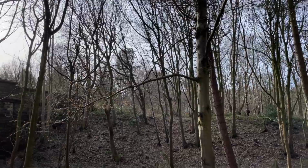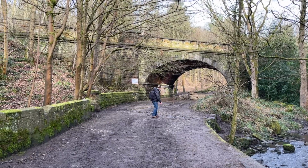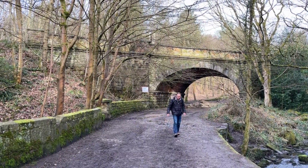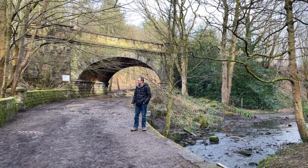It's very peaceful in Esholt Woods. I was hoping for a shot of this bridge in these woods. This is the line down to Baildon, but it's pretty much treed up. You know, there's not a clear view anywhere.